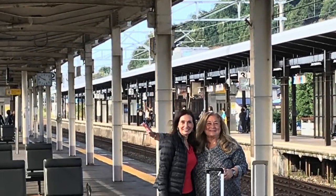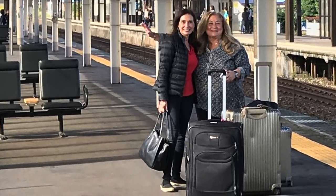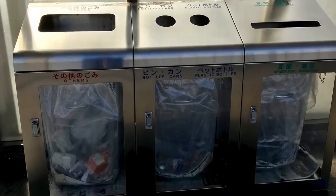Oh, by now, the experienced travelers we are, we took the train to Kyoto. And just to show you how clean this country is, look at the condition of those garbage cans. Just gorgeous.